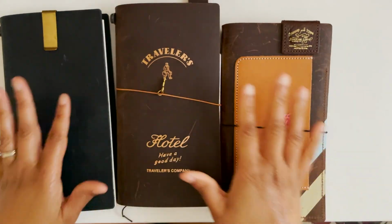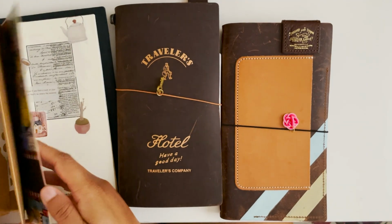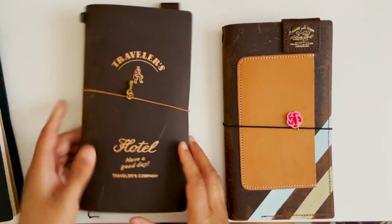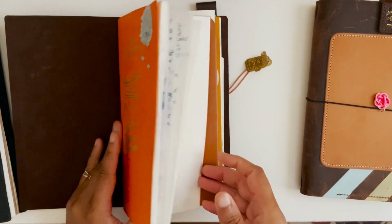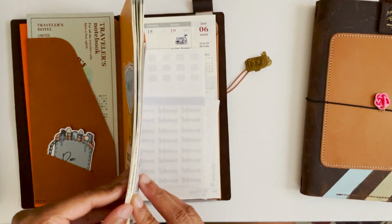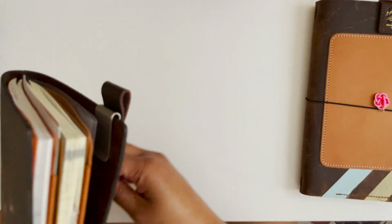As for my traveler's notebooks, I am actively using these three, and one is mainly for storage, for the most part of my stickers. And then I also have another journal that I've started and haven't finished, so I keep that there. This one has my super lightweight paper journal, which I need to finish, but it's taking a long time. And also my 2022 documenting journal. I need to catch up on this because I think this one ends in June and I need to pull out the new one for July. So that's what's in there.